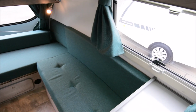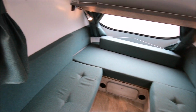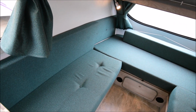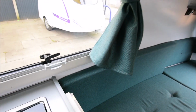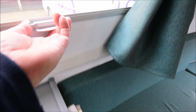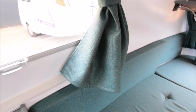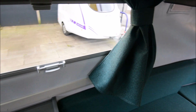But you know, a compact little tourer that could have people touring around for years to come and still tow it behind some electric cars. How about that? Because we don't know what's going to happen with that at the moment, do we? Manufacturers of caravans need to get together with manufacturers of electric cars and sort something out. You've got your blinds there, and your one curtain there. Anyway, let's go and have a look at the wardrobe and the toilet.